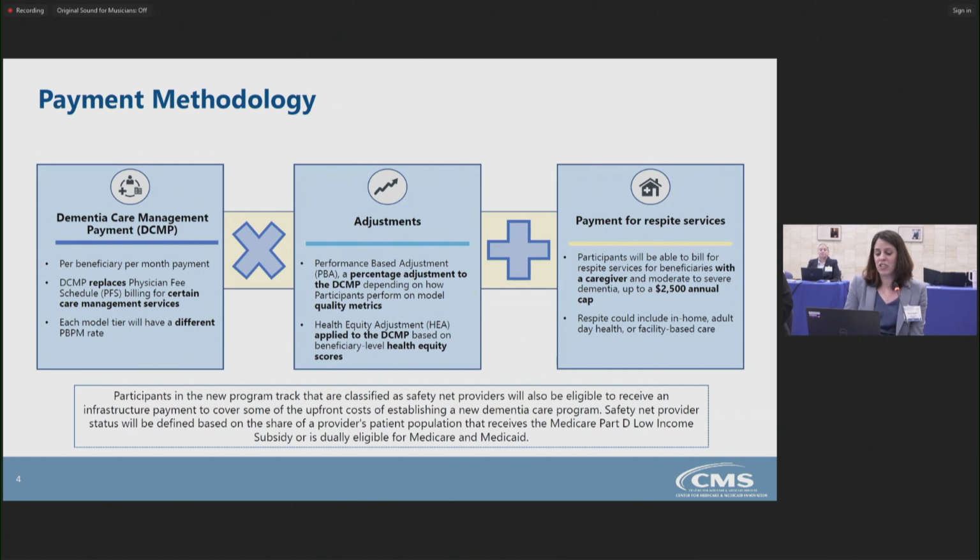GUIDE is not a shared savings or a capitated model. Instead, dementia care programs will receive a monthly dementia care management payment, which we refer to as the DCMP. The DCMP will be billed using G codes under the physician fee schedule that are tied to whether the person living with dementia has that mild, moderate, or severe status, and whether they have a primary caregiver and the strain of that caregiver, resulting in those different tiers for payment.